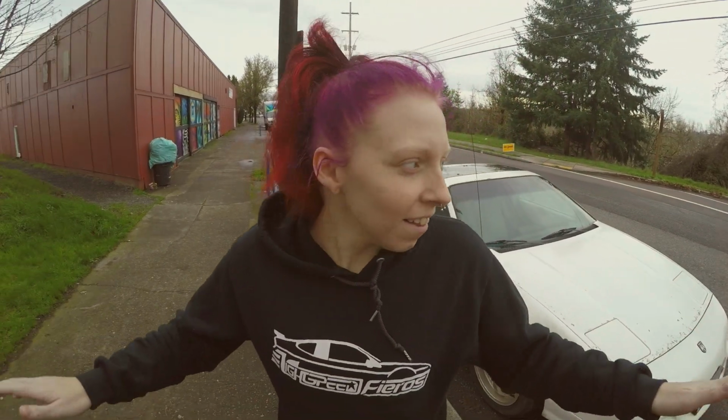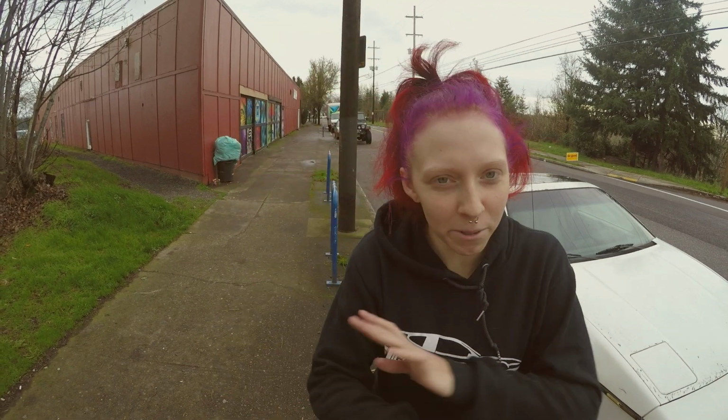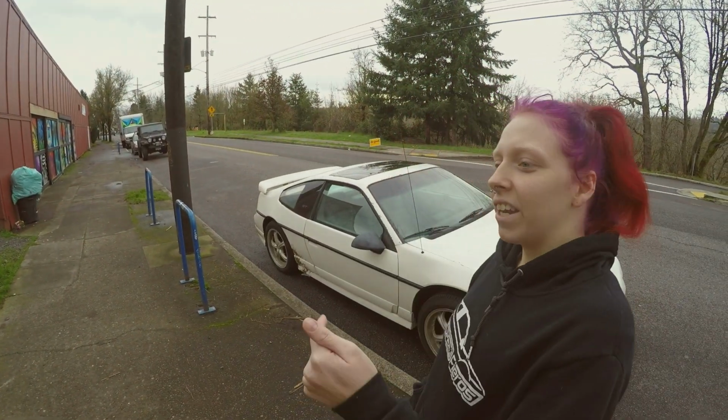All right guys, so you're probably wondering, what the hell, Lightspeed? What are you going to be doing with this 88 GT? I'm just going to put it out there, guys. We're going to be dailying this 88 GT for the next 30 days. We're going to do everything with it.